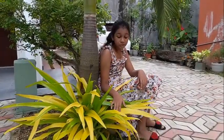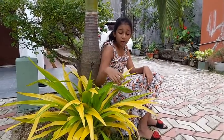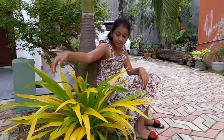Look at this bush. I really like this bush. It has yellow and green leaves. Look, there are a lot of leaves. This plant has great beauty for my garden. Let's go to see others.